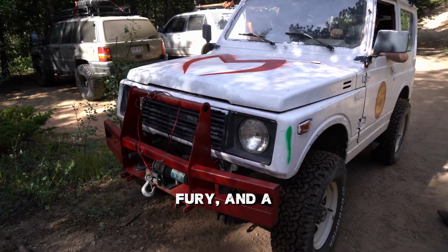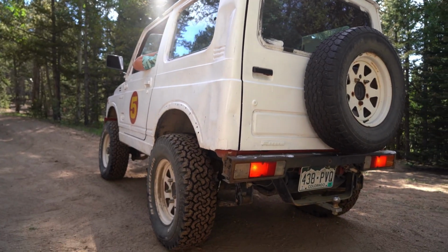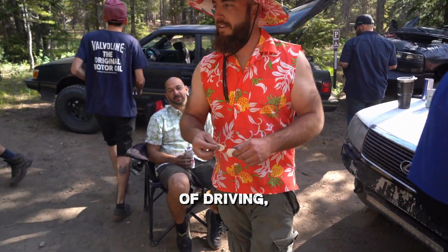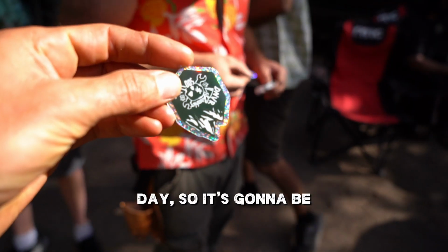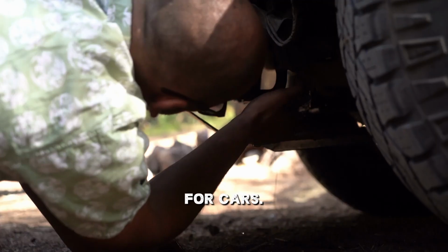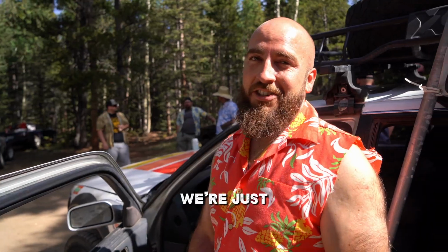1300 cc's of fury and a turbo. All right, the plan for today: we get into some mountains, 20 more minutes of driving, and then we're on dirt the rest of the day. So it's gonna be pretty fun. Should be a lot of water crossings and some cool, challenging stuff for cars. Should be easy for a Cayenne to do. Other than that, we're just gonna have fun today, man.